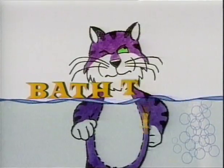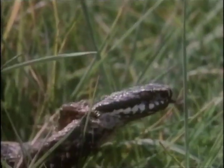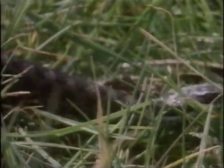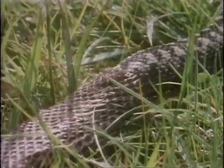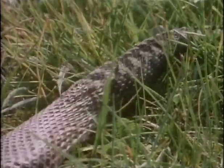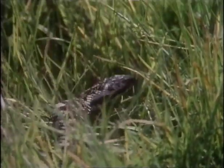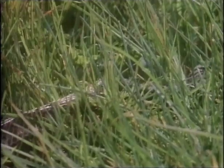Bath time. Snakes don't really take baths, but they do like to change their clothes. They rub and rub themselves along the ground, using the friction to zip out of their old skin and into the new, one size larger. Since water snakes can't use the ground to rub their old skins off, they do a special twisty dance.